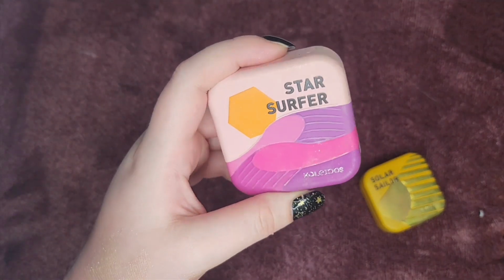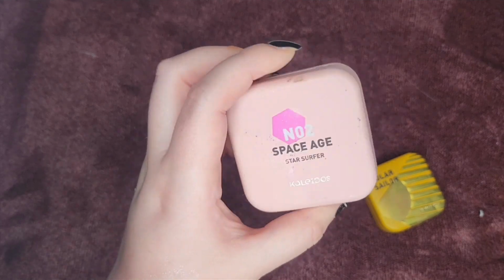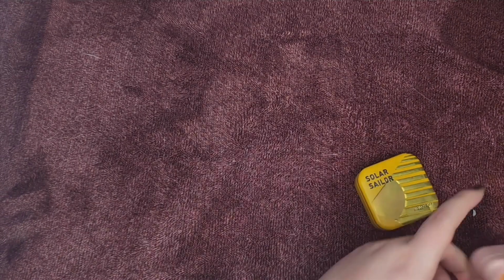I do like this formula. The packaging is so cute. It's worth being this bulky for me. I don't know if I'd recommend this shade. I think they have other winners, but I do really like this one.